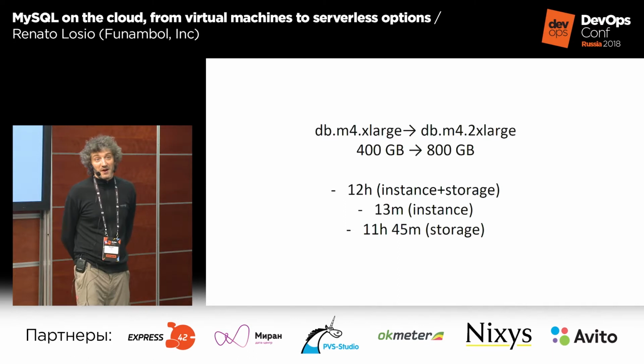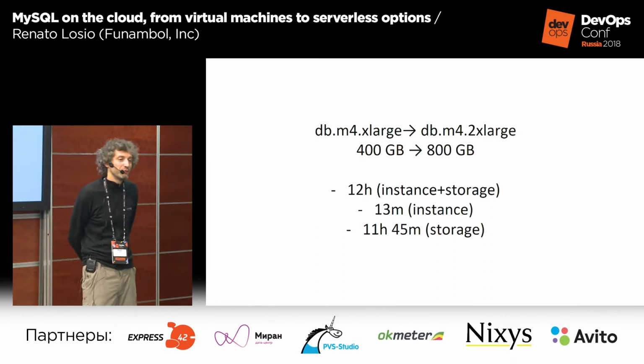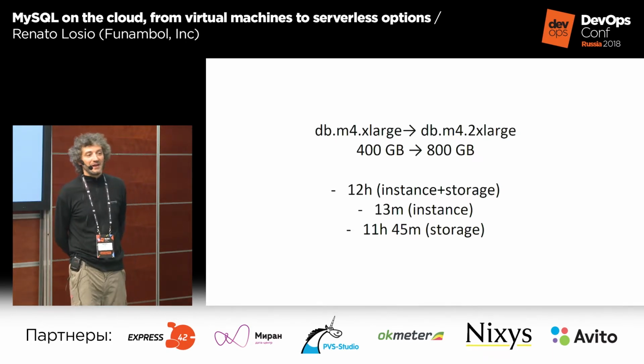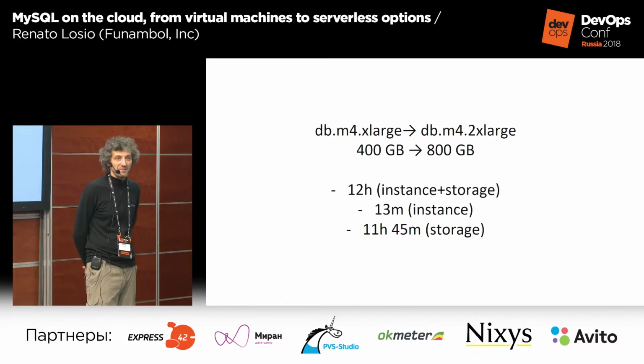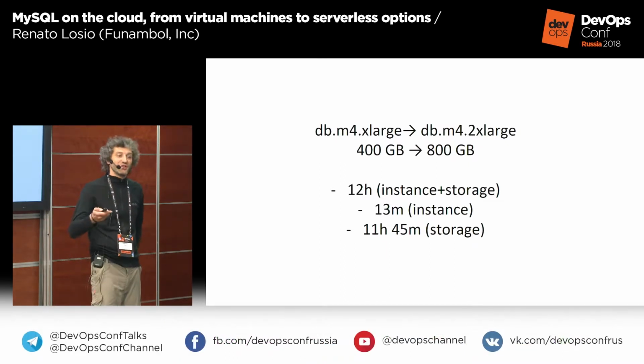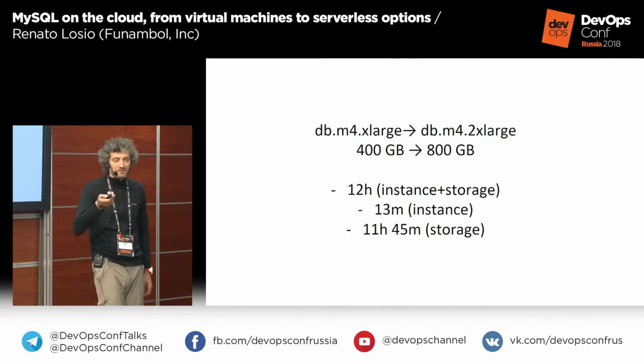Only 13 minutes were required for the change to the instance type, while almost 12 hours were spent on the change to the storage. So, for example, if the root cause was the trigger, and the IOPS or the instance type was actually the bottleneck, you would be better off just changing the instance type and having your database available in a very short time.